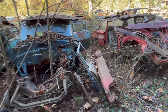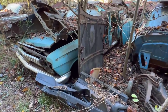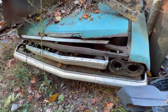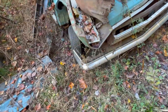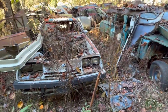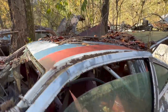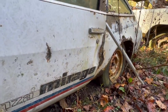Here's another cool one, a 1962 Chevrolet station wagon. It's been stripped out pretty well, but still what's left of it is pretty cool. And then as we make our way across some of these parts and pieces, we find another Chevy Monza Mirage. Now again, the fender flares or wide body, whatever you want to call it, has been taken off, but you can see the stripes are still there, and you can see down here on the doors, it's still got the decals that say Monza Mirage.